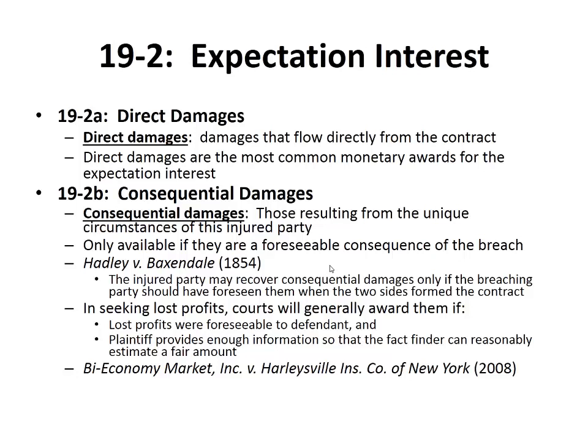Consequential damages are the ones that throw students off. Consequential damages result from the unique circumstances of the injured party. If I was selling you my car for $10,000, let's say I'm an Uber driver, I was going to take the $10,000 and buy a bigger car so I could charge higher rates through Uber. When you breach the contract, you have caused me to lose profits because it took me longer to sell my car, and longer to get the bigger car and charge more. Those would be consequential damages. They result from my unique circumstances of taking that money you were going to pay me to buy a bigger car so I could make more money through Uber.